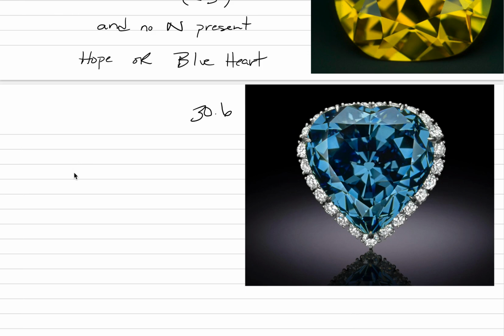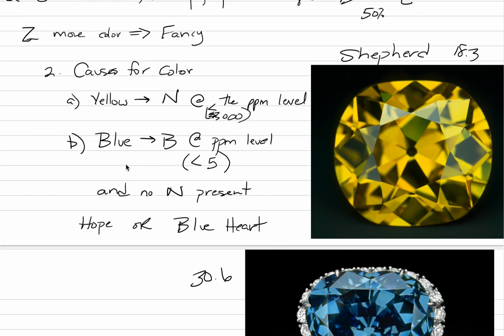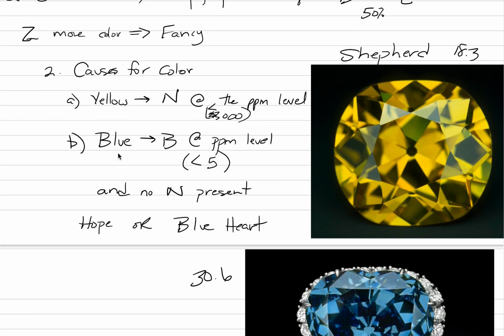Next color to get into is going to be green. Green is a weird one. It does not form in the same way. So both of these causes for color, yellow and blue, these were both from trace elements producing color centers.